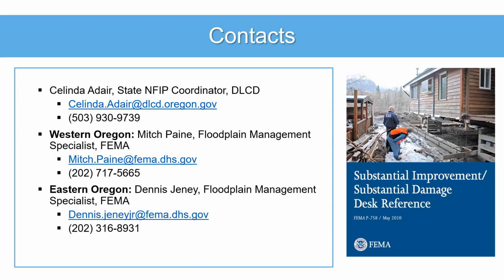And just one more plug for the FEMA Substantial Improvement, Substantial Damage Desk Reference Guide. It's probably my favorite FEMA guide, and I've read a lot. So definitely check it out. There's a new link available online that I believe Mitch has posted in the chat. So Mitch, do we have any questions you want to address?